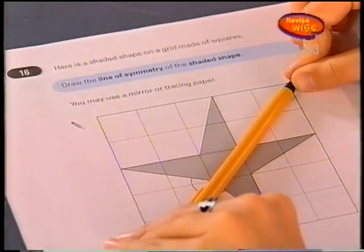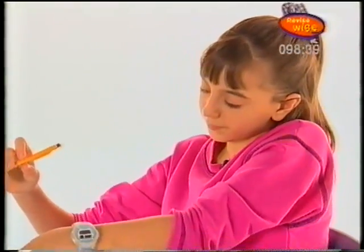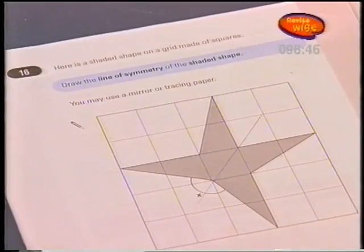Here we go. It goes like this. So draw it on the paper. You could check it with your mirror. If you put it along the line of symmetry, the reflection of one half in the mirror should be the same as the other half on the paper.